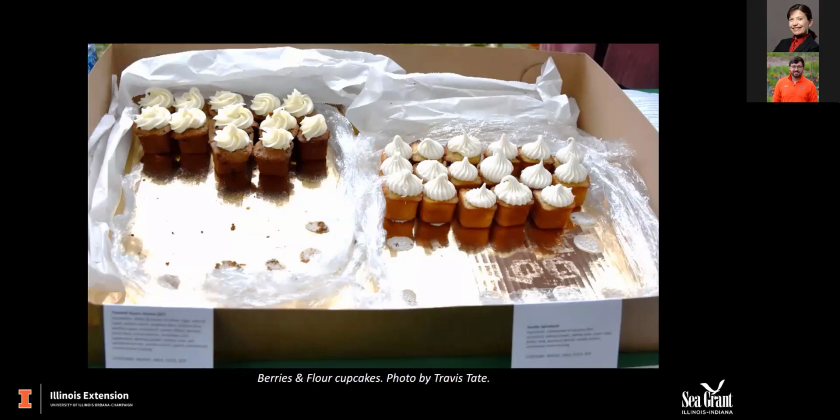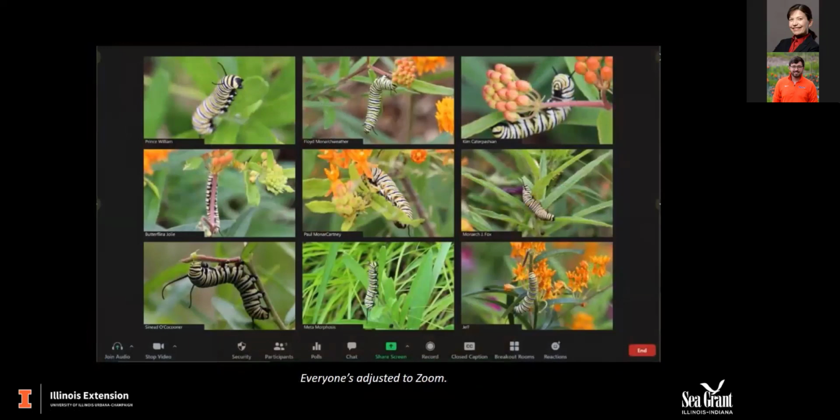These particular cakes are interesting because they are made with some of the ingredients from the plants in the garden. This one on the left, the flour is actually made with the acorn from the red oak. The one on the right has spice bush in it. I think we had aronia also in this one on the left, come to think of it. Yeah, so some of the chokeberry was in this as well. And they were delicious.